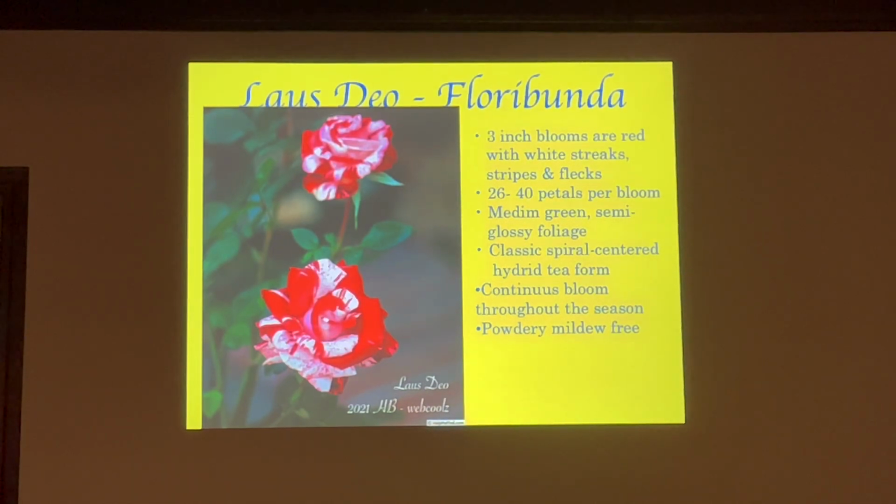Laos Deo is another floribunda produced by Dave Bang. He loves these striped ones, and sometimes in the pictures they look a little garish, but when you see them in person, they're just spectacular. It's quite amazing. We had quite a few striped ones over the last couple of years, and when people saw what they looked like, they couldn't get enough of them.